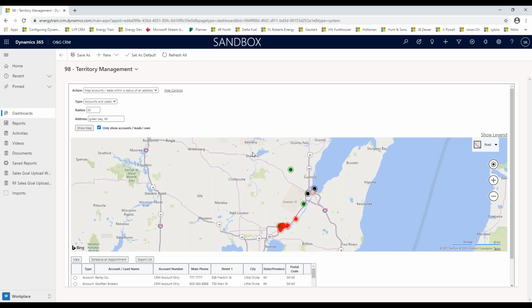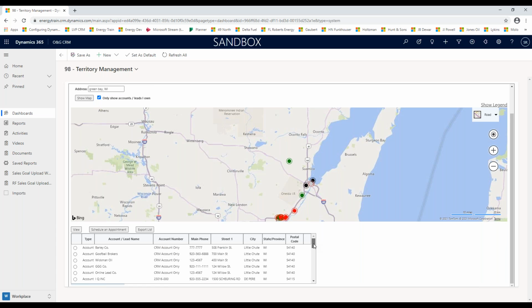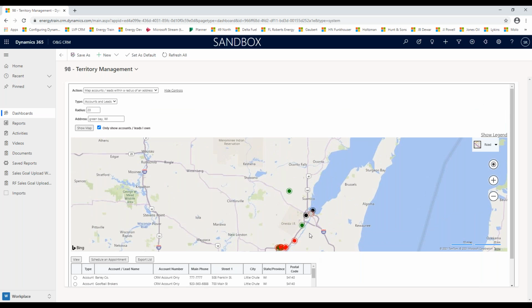So let's say I'm driving into the city this way. Well, who is this? I can just hover over the circle and click it, and it'll tell me who that is. And I could actually right here view that account. I could click this button. It would open up that account record where I have that 360 view. I can see everything about the customer, decide if I want to call them, visit them, schedule an appointment with them, what have you. We also give you a list on the bottom here of all of the customers and prospects and leads that are on the map. So there's territory management in speed mode.